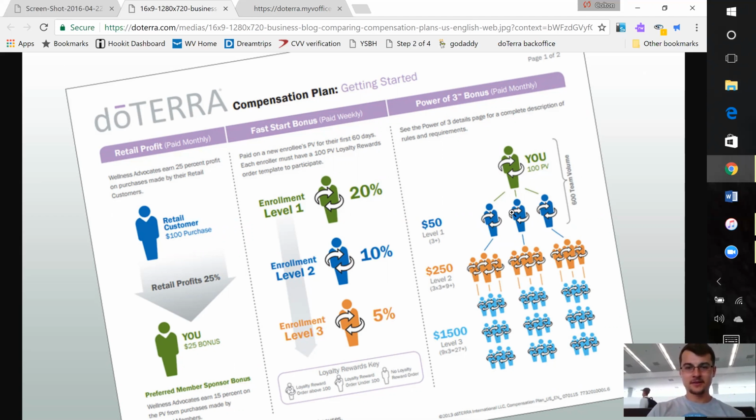You fill up the first 3 right here, and that pays you $50 a month residual, plus you get 20% of their orders, which 20% of 150 times 3 is 90. It comes out to that. So at that point, you're basically breaking even because you're spending 150 a month to keep your orders up, and then you're getting 140. So you're out $10, but everything after that ends up being a profit.